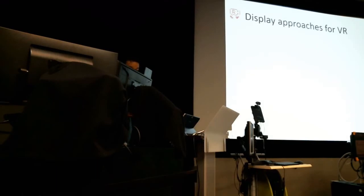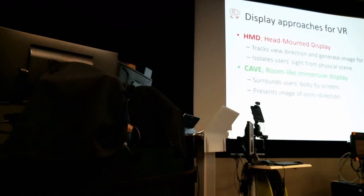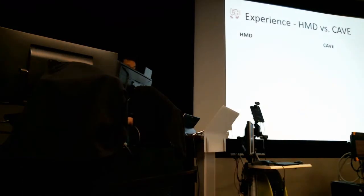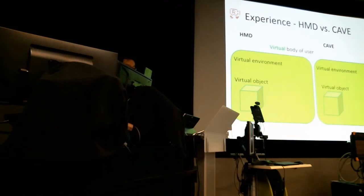Before we move to mixed reality, we can see an alternative VR approach to an HMD. That is the cave, a dome-like immersive display. In the context of mixed reality, the cave approach can be treated as mixed reality. The users can see directly their own physical body, and physical objects can be placed into the room display.